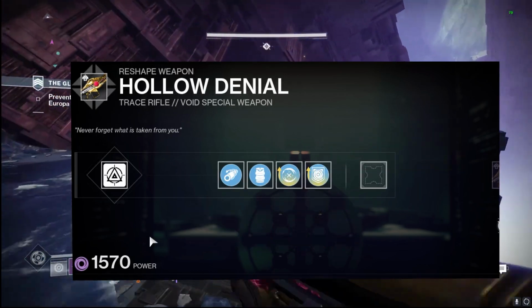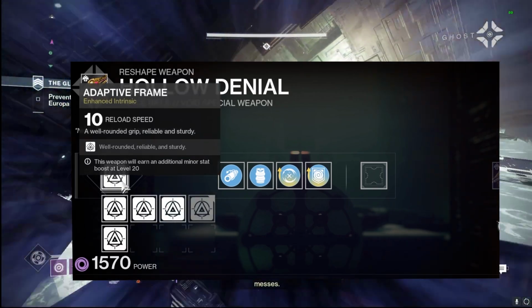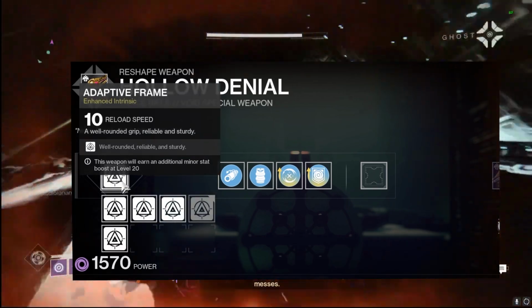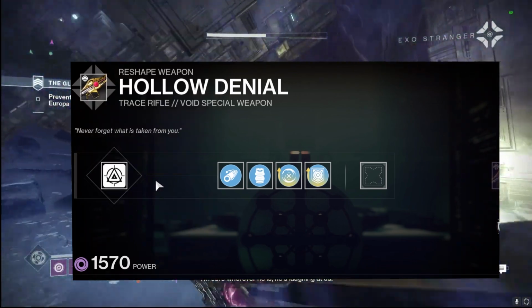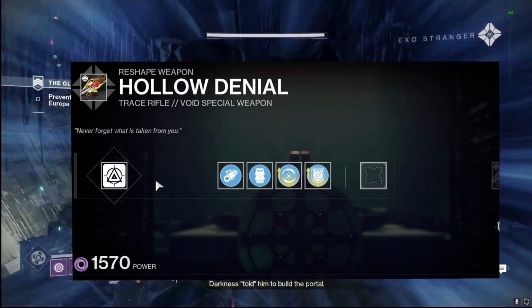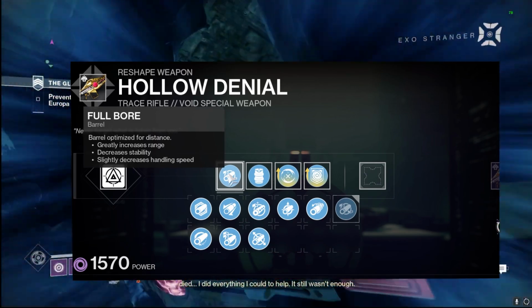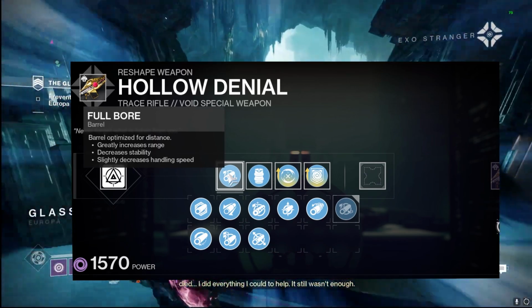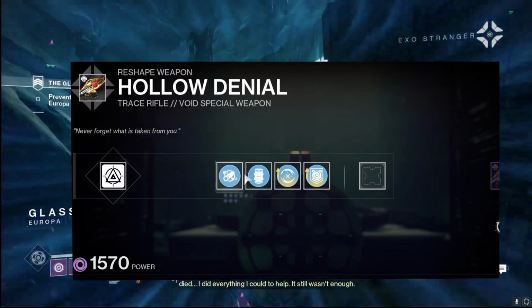So right here for our PvE side of things, we're going with the reload masterwork on this, so we can continuously have this boy up for that add clear potential, as well as pairing this with some void debuffs with the perks and enhance that we have on. So for our first barrel right here, we're going with full bore to get that nice juicy 86 range, so we can get all of those enemies out in the PvE world.